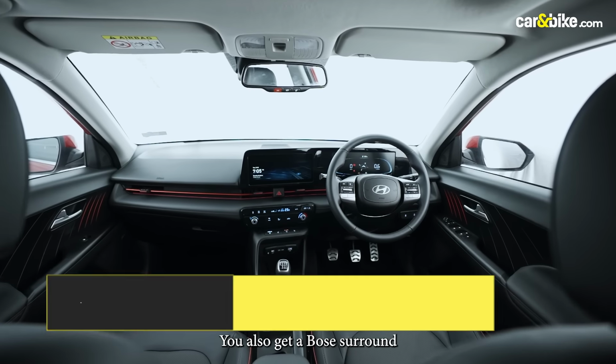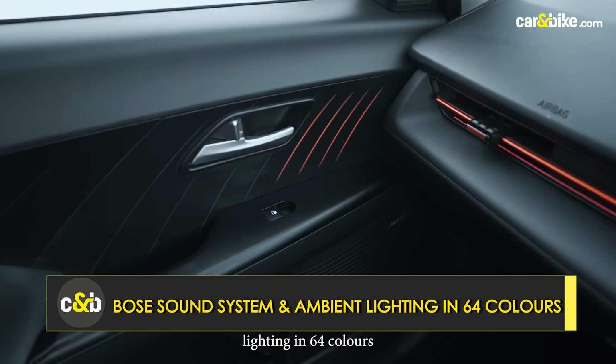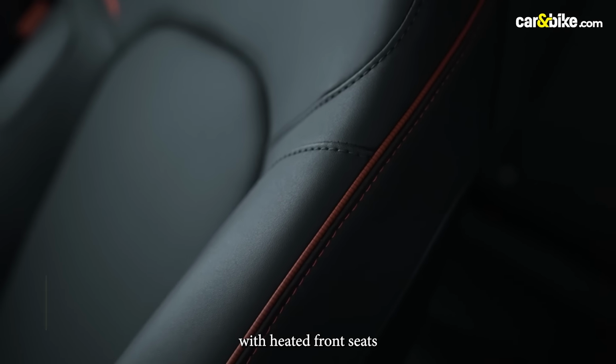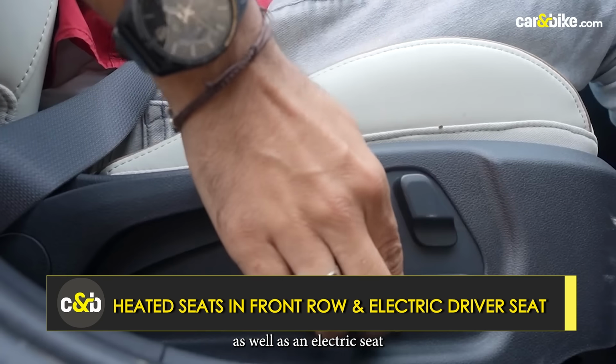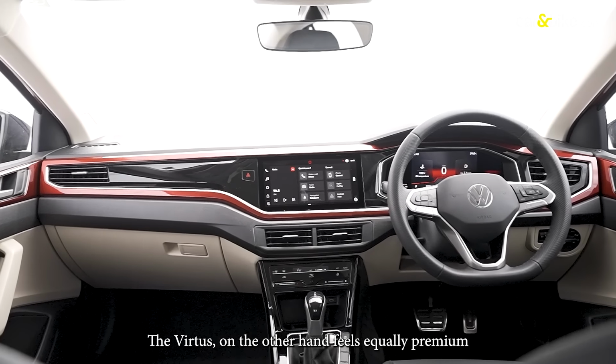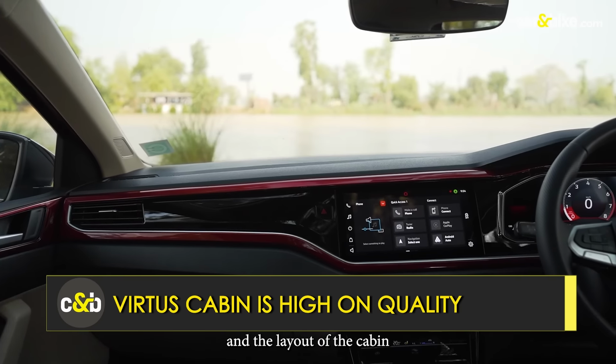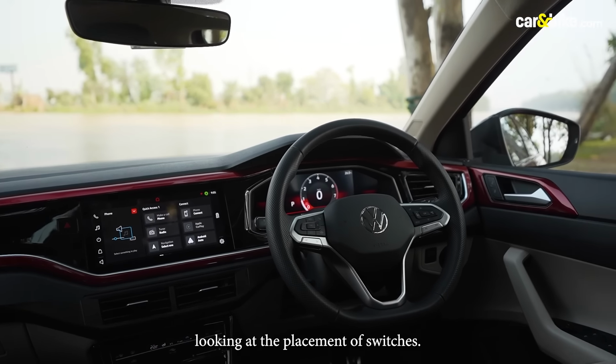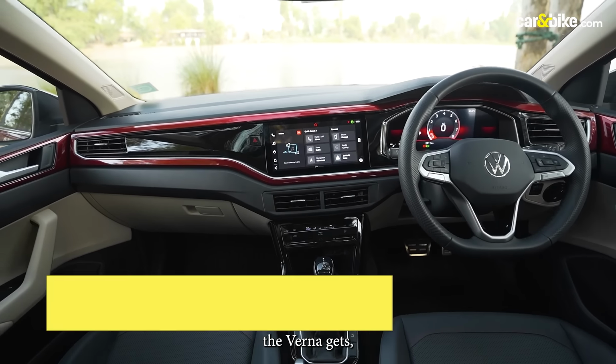You also get a Bose surround sound system, ambient lighting in 64 colors, and the Verna is the only car in the segment with heated front seats as well as electric seat for the driver. The Virtus, on the other hand, feels equally premium if not more, and the layout of the cabin is quite ergonomic. Looking at the placement of the switches, it gets most of the features the Verna gets.